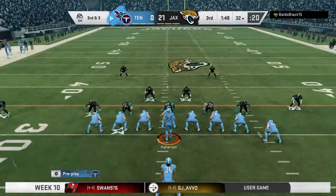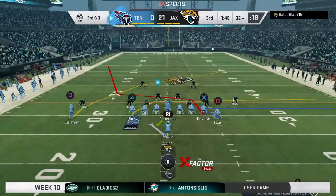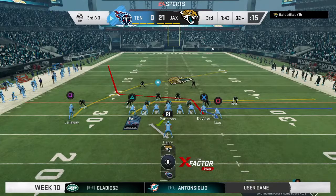Ready up. 47, Mike. Mike, 47. I can't believe they even let you play.